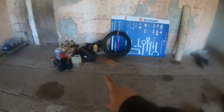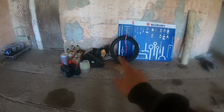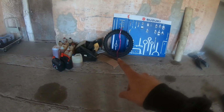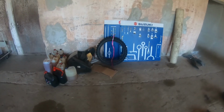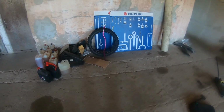Then the MBK Skyliner scooter that was here sold. We sold that for $750. I received a bonus of $350 from there, so that was a nice bonus from that bike.